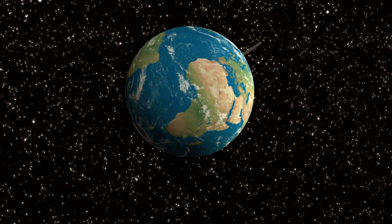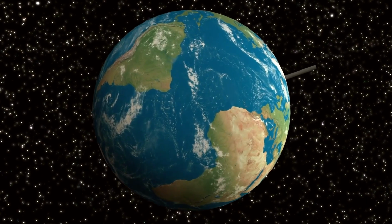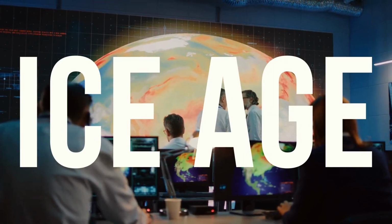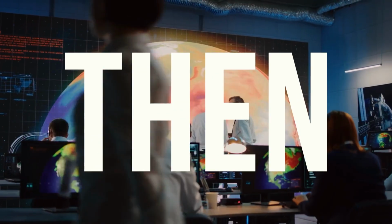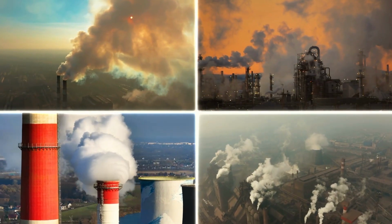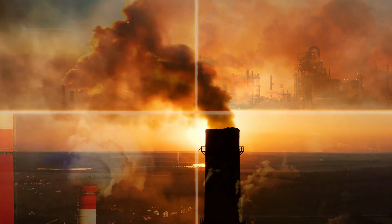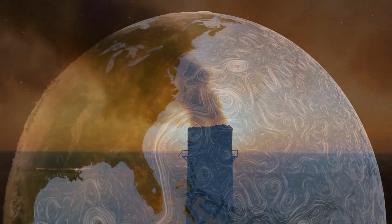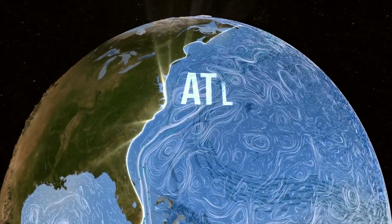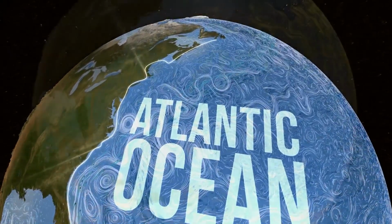Right now, Earth's tilt is slowly decreasing, and in about 11,000 years, it'll hit its lowest point. Based on the team's calculations, the next ice age is expected to begin before then. At the same time, according to the latest reports, humans have already started pushing Earth's climate off its natural path by releasing greenhouse gases. Another thing scientists are warning about is a massive shift that's happening in the Atlantic Ocean, and it could drastically change the world's climate.